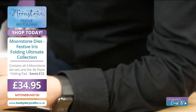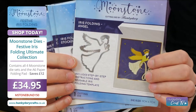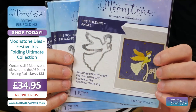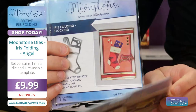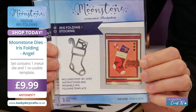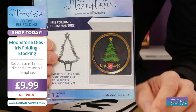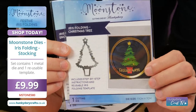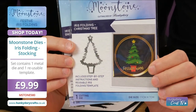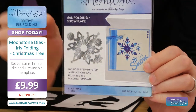Oops, we'll go to this one. Sorry, my fault, don't worry. Okay, so we've got a fantastic iris folding angel. I'm going to show you these in more detail. I'll show them cut out as well. We've got the gorgeous stocking here, and look at that beautiful classic iris folding twist you get in the stocking there in the middle. We've got the Christmas tree. Of course, it's Christmas. Without the Christmas tree, where would we be? And we also have a beautiful snowflake.